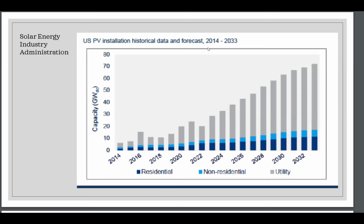But this is a graphic from the Solar Energy Industries Association, and it shows the increase in solar since 2014. You can see that utility scale solar is what is really expanding. The residential and the non-residential, which I guess would be the commercial, are expanding somewhat, but the utility scale has really taken off. I guess that's probably because there's a lot of money to be made in the utility scale.